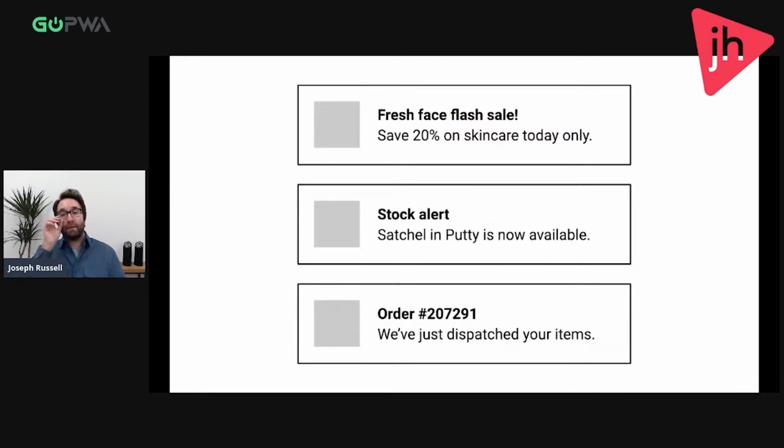Now, there's one headline feature that is perfect for triggering repeat engagement, and that's push notifications. Customers who visit a PWA can opt into notifications via a pop-up prompt. And retailers could use them for a range of things. So, flash sales, restocked products, delivery updates, maybe a new range being launched. A really good way to start reaching out to people and bringing them back in, a way that websites have never been able to do before.